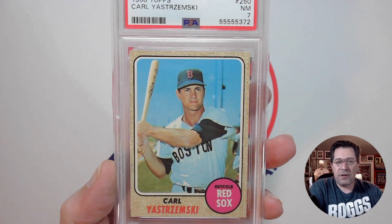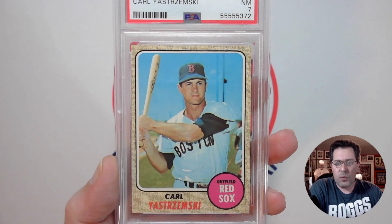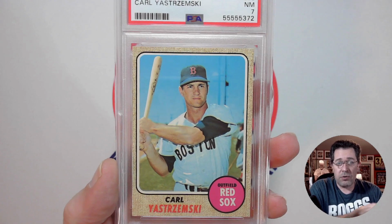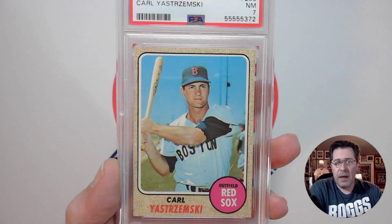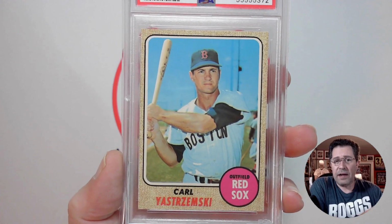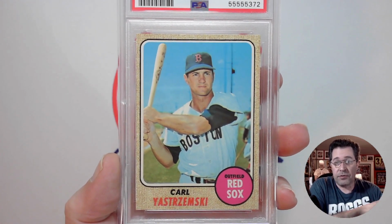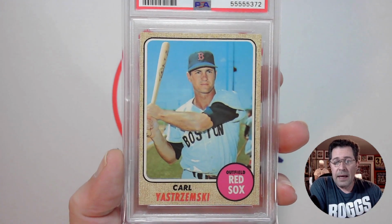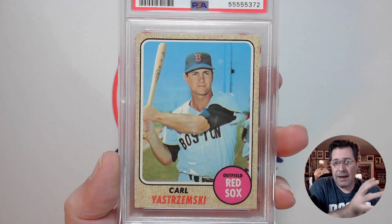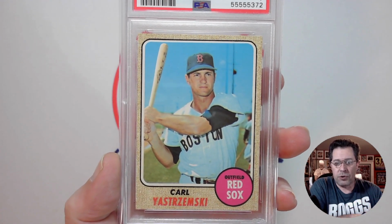But this card does interest me in another way. And maybe some of you that are more familiar with this card or 68 Topps, I'm not sure. But the image itself, not that I think anything is wrong with the card, because I looked at a whole bunch of 68s and they're all the same for Yastrzemski, it looks like this image was taken obviously outside, but with sunlight coming down on him on his shirt.